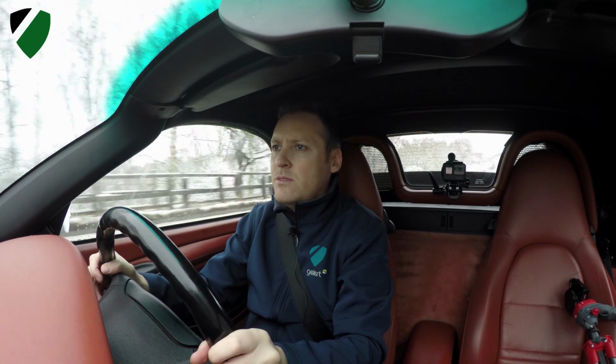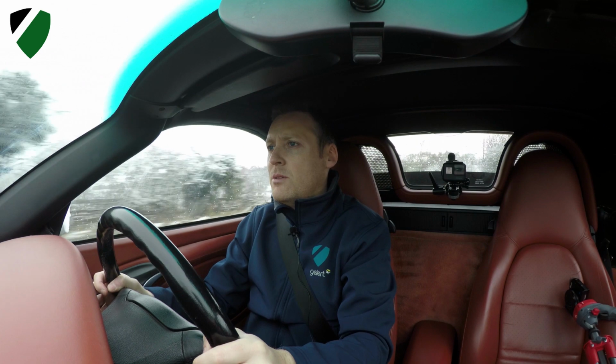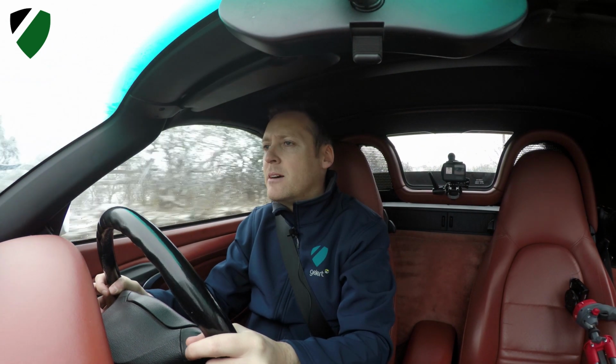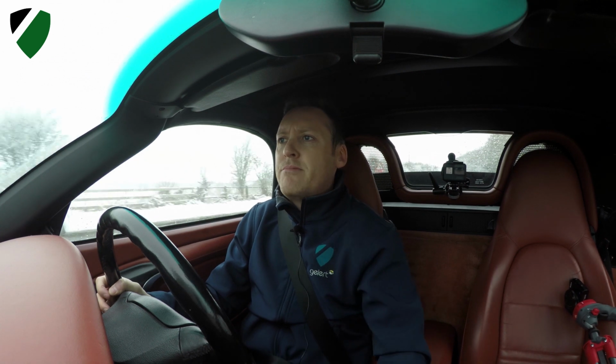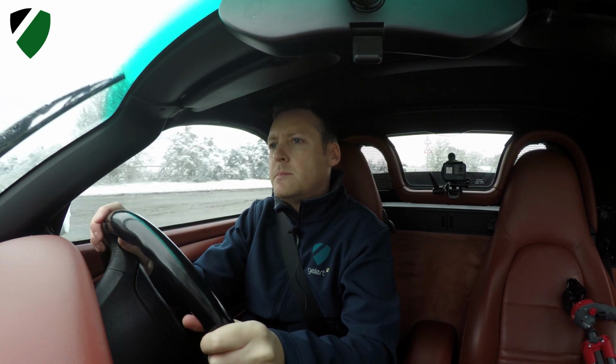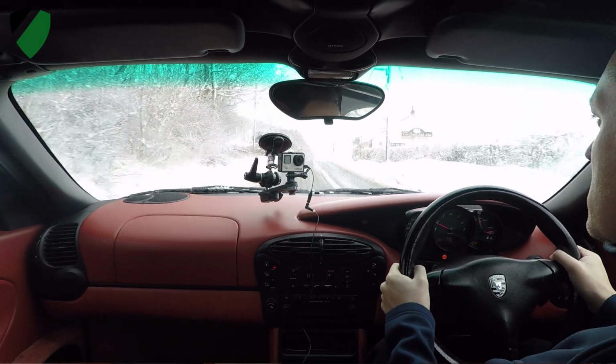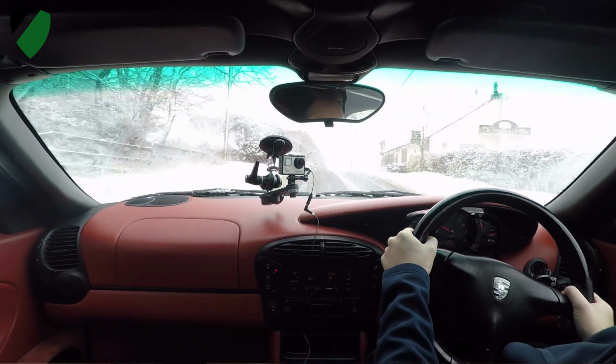But so far on the side roads, it seems to have coped absolutely fine. Not really getting much slippage. I'm not putting a lot of gas on, to be honest. But it seems to be coping absolutely fine. I'm gonna go up a little bank here. So this might prove a little tricky. It's a bit slushy, but I'm getting up absolutely no problem.